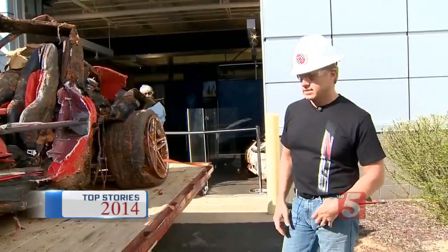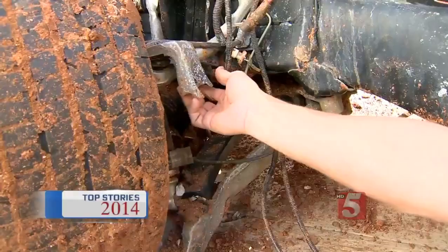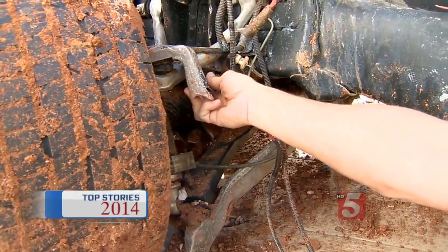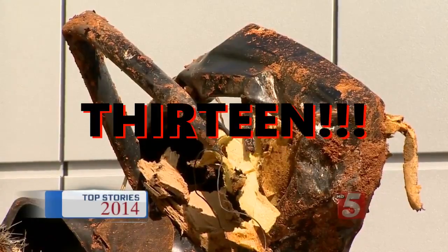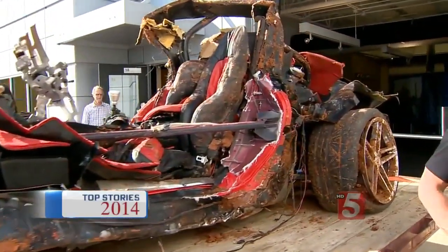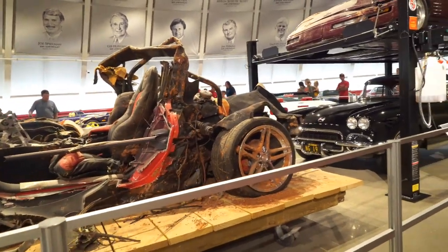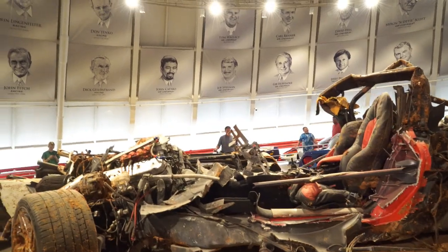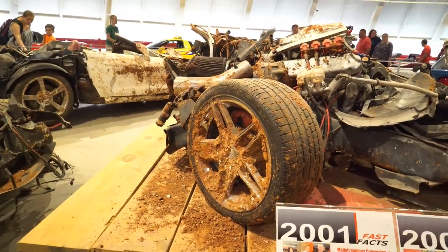Yo. This one was totally destroyed. I was crying. On April 9th, Kevin Helmenthaler was there to watch his donated 2001 Corvette Z06 come out. It had only been on display for 13 days. Crews say it was the hardest to recover, but he could still recognize every inch. Like they got all the... This one looked like before. Wow, it still got all the dust.